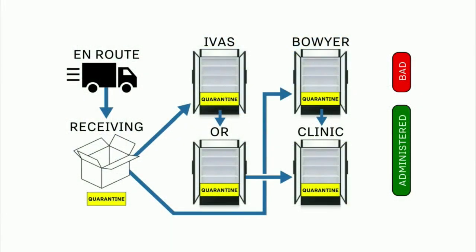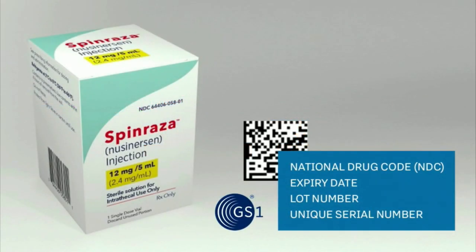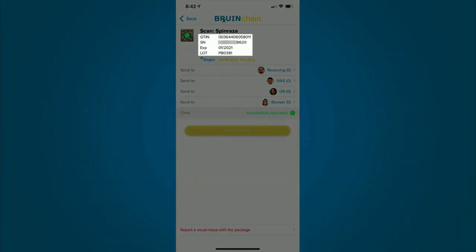From the receiving bay to patient administration, caregivers scan the drug's unique 2D barcode using the BruinChain mobile app. This makes it possible to track the drug through the pharmacy at the stockroom level with every transaction logged on the blockchain. During its journey, the drug passes a series of checks until it's administered to the patient. BruinChain is also designed for exception handling. Under DSCSA and GS1 requirements, each barcode contains important information about the drug. When caregivers scan the barcode, this information is automatically extracted. New barcodes are routed to a trading partner for verification, and the drug is held back from being administered.